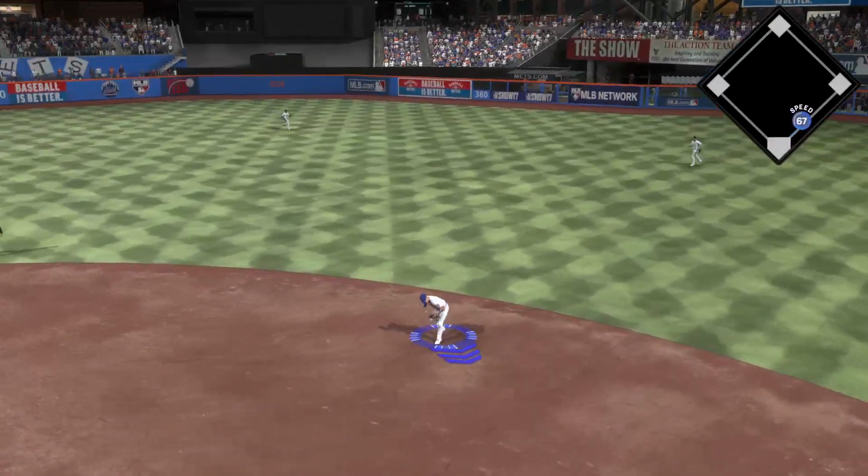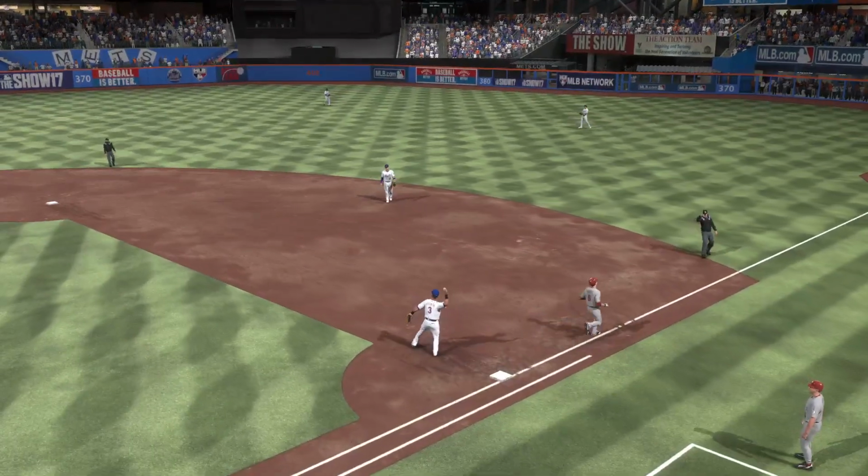Towards second. On to first, and there were 2 down.